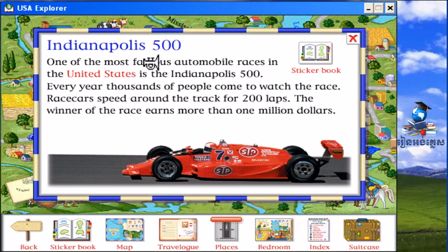Indianapolis 500. One of the most famous automobile races in the United States is the Indianapolis 500. Every year, thousands of people come to watch the race. Race cars speed around the track for 200 laps. The winner of the race earns more than $1 million.